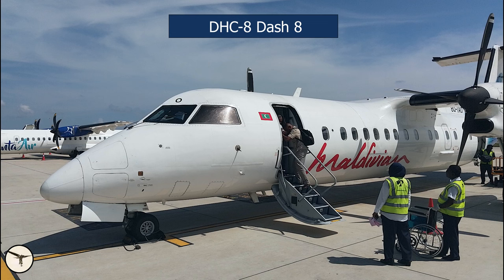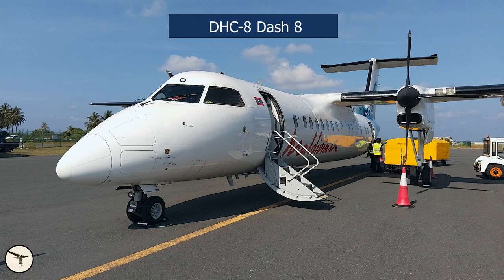Eight years later, de Havilland Canada introduced the Dash 8. It had the same cabin cross-section and tail as the Dash 7. It got a new nose, wings and engines. It became a commercial success with more than 1,000 units sold.